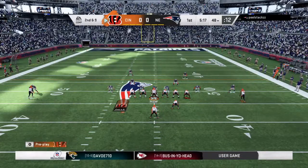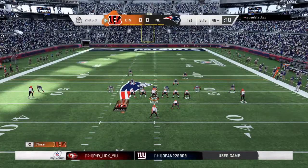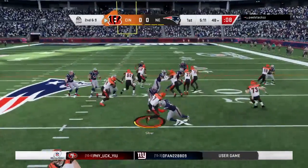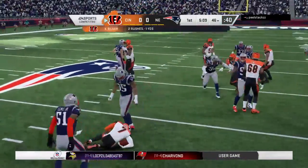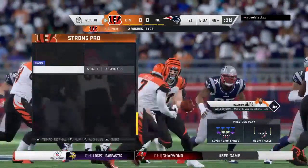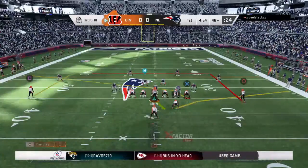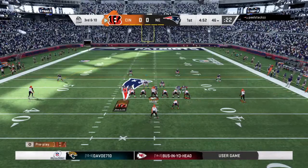Check, crunch, crunch, crunch. Big grip, big grip. On 2nd down now, Silver, and he is going to be stopped cold behind the line of scrimmage. He lost 2 there, and it's 3rd down.